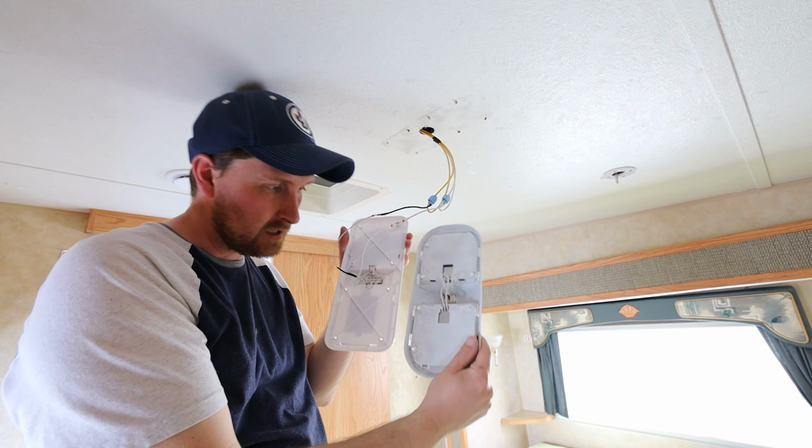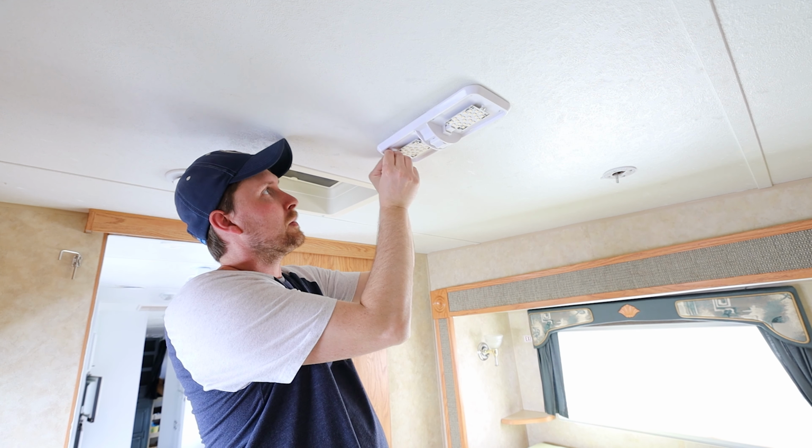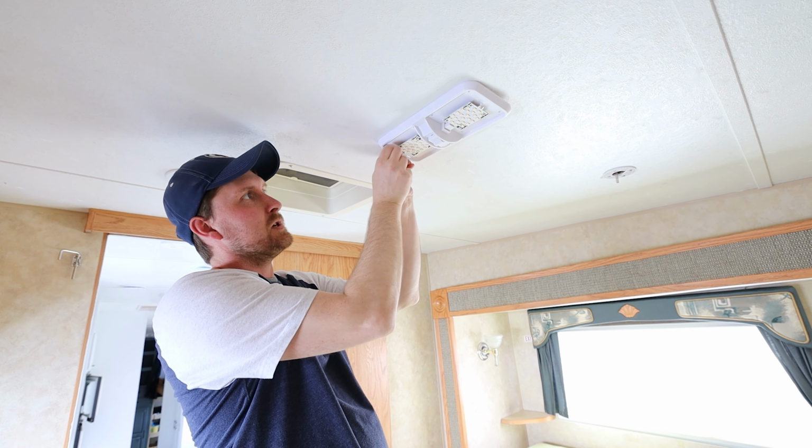So in my case, I'm actually going to line up with that hole. That hole will be my first hole. Put those through. Line this up. This way I'll at least be using one of the holes, and I know that it'll be in the same area as well.